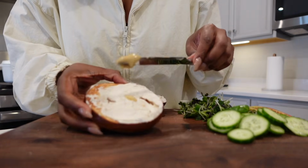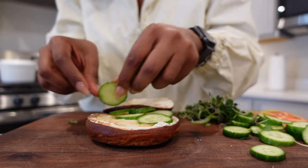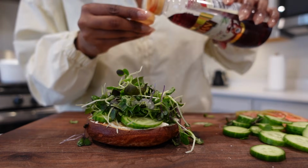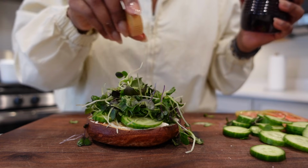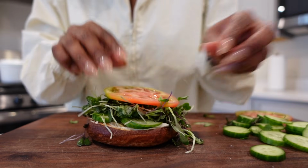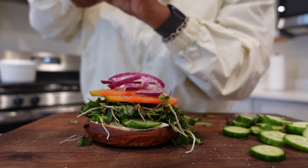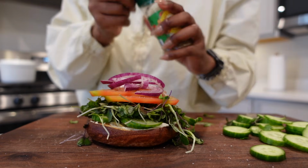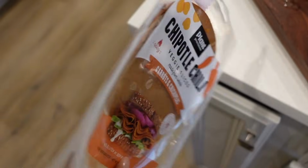I do like mustard, so I'm gonna add some of that down. The cucumbers, the microgreens. I do like to add a splash of red wine on my sandwiches as well. Add the tomato, the red onion, add some salt down. Also have this table blend of seasoning from Mrs. Dash. So these are the slices.